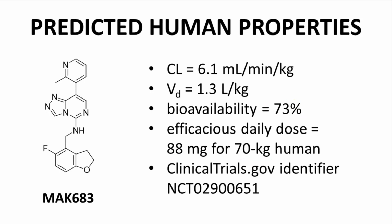At the time of this video, MAK683 is in an active Phase 1, Phase 2 trial. The clinicaltrials.gov identifier is on the screen. The study specifically lists diffuse large B-cell lymphoma and nasopharyngeal carcinoma as potential indications.